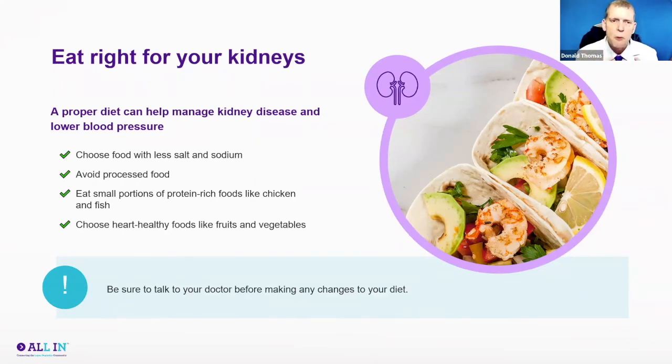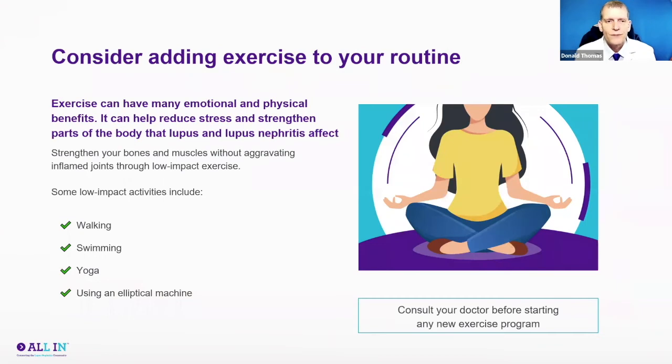So you want to have smaller portions of meats, and especially healthier meats such as chicken and fish. And then a plant-based diet that has lots of vegetables and fruits can especially be helpful. And if you're not sure how to incorporate a good diet in your regimen, just ask your doctor for a referral to a dietitian or a nutritionist.